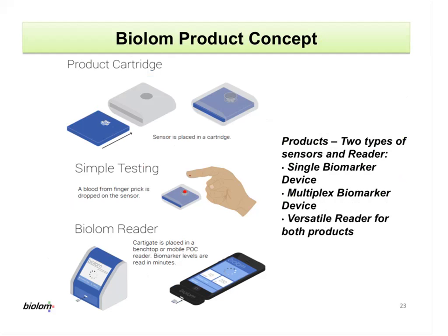So the Biolom product concept, we are envisioning the product as I already showed you, a semiconductor chip with the sensor area. We are envisioning it like a cartridge where the sample from a finger prick can be put onto the device, and that can go into the reader device. So that the reader can run a single biomarker test or multiple biomarker tests using our sensor.